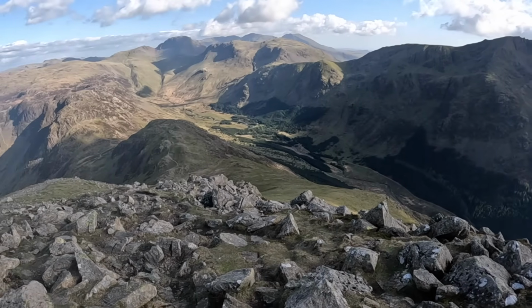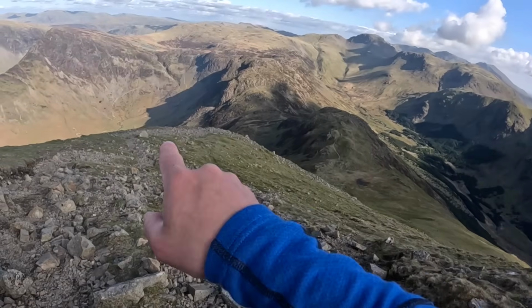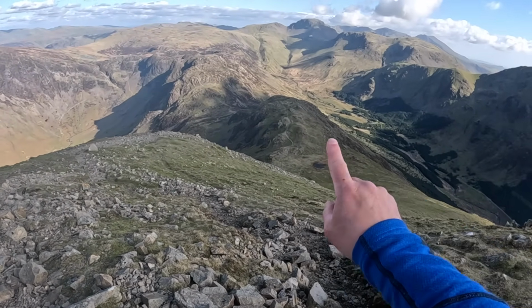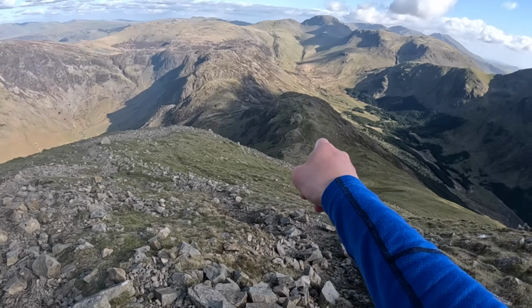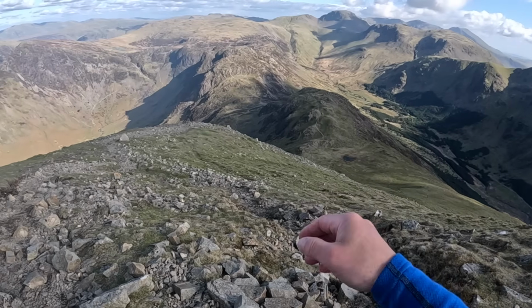So if you are on that scrabbly stuff, then just really watch your footing when you're going down. You're going down there, scrabbly stuff, down to that little tarn there, over the hill, and then down. There is a little cut through you can do here to get down quicker, but I really wouldn't advise it because it is quite steep, and again it's scrabbly, so you might fall.